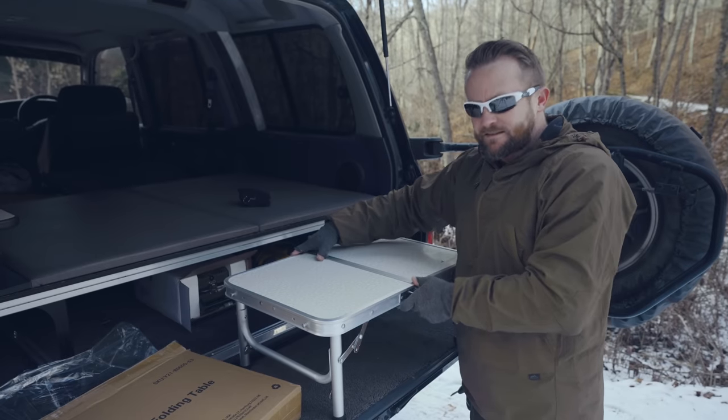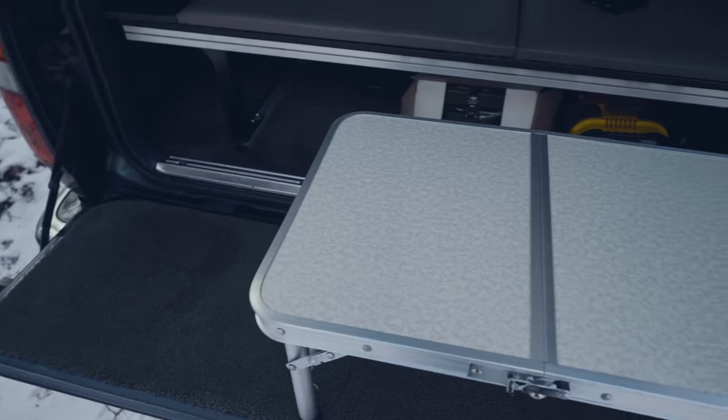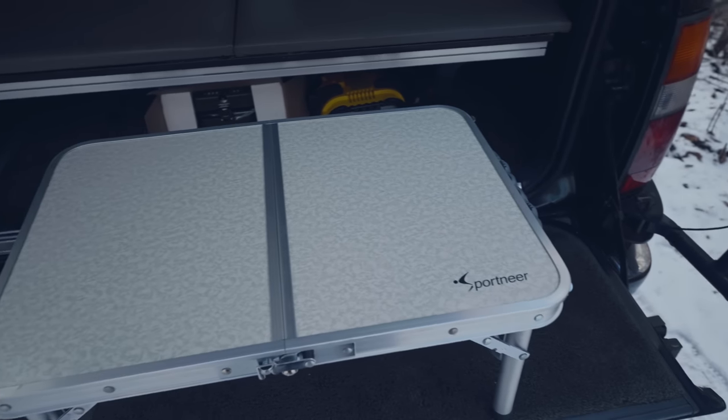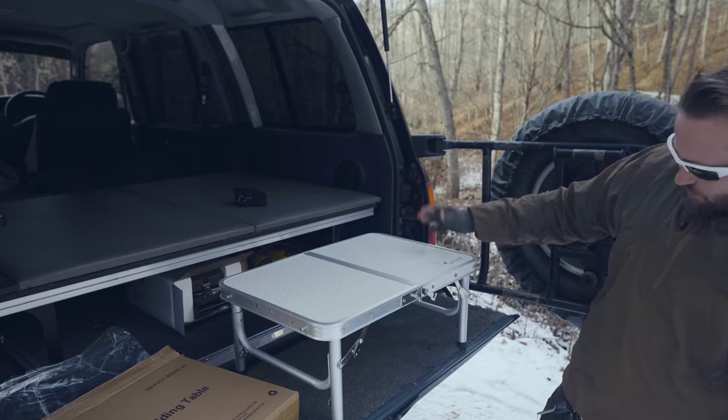I mean, that's pretty darn sturdy, folks. I think the top of this is a little bit ugly. I may cover this with some sort of rubber or silicone or something, but it works.